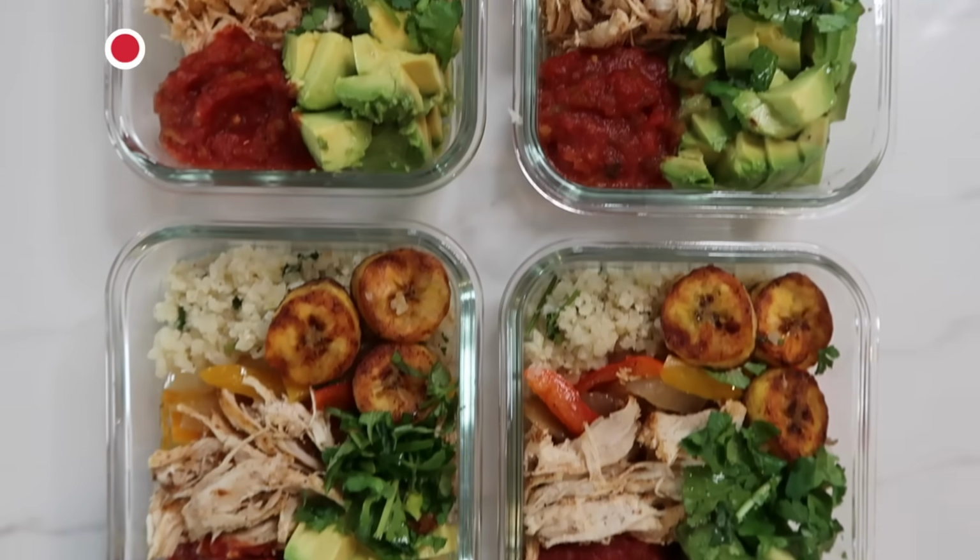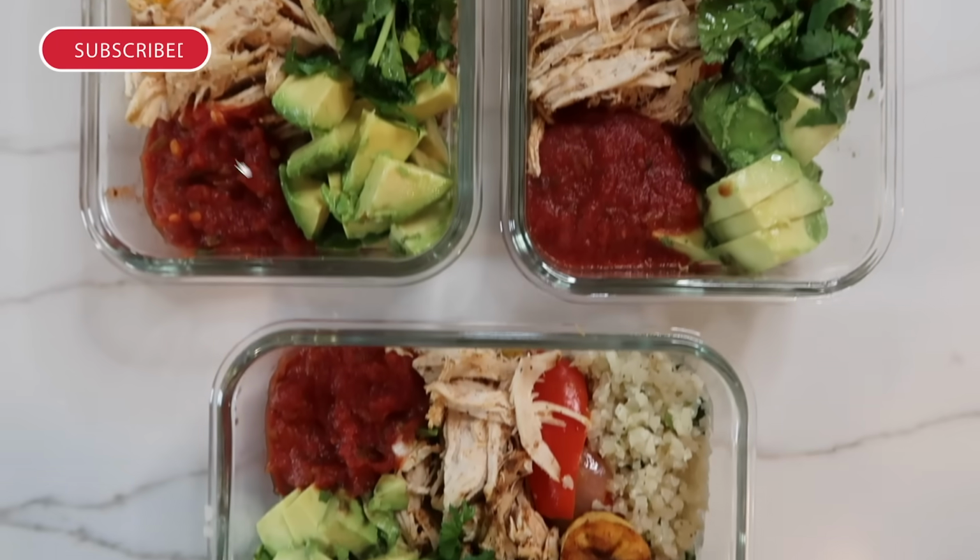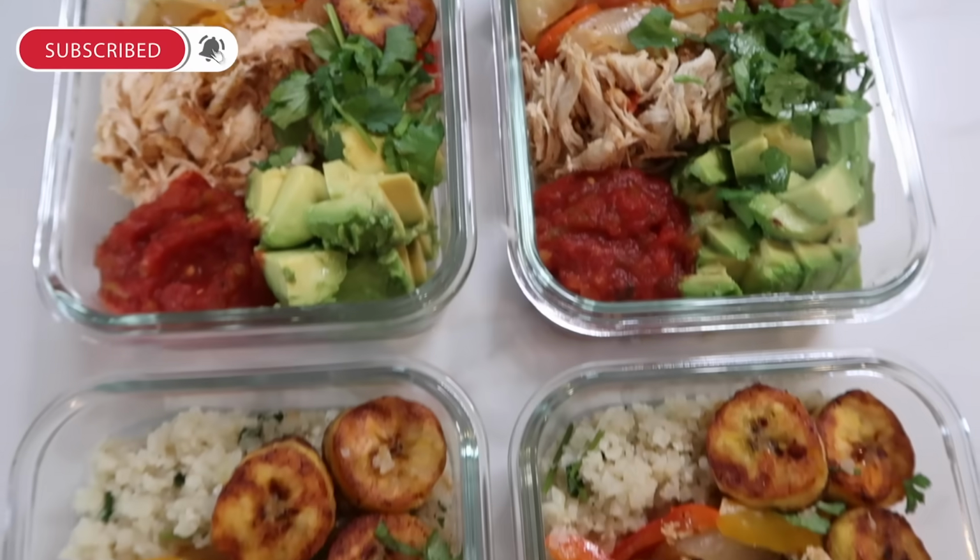This burrito bowl is so filling and healthy, and like I said earlier, it's definitely one of my favorite lunch meal preps.